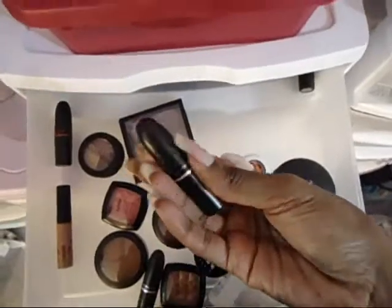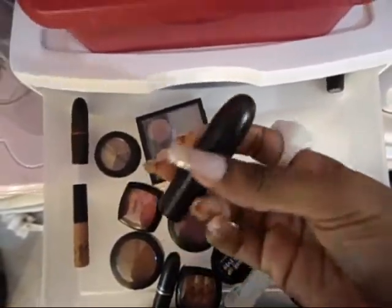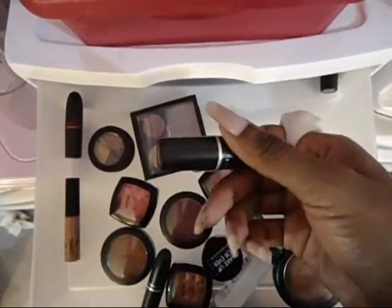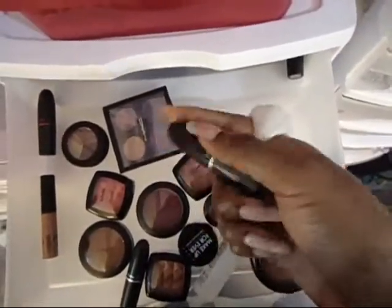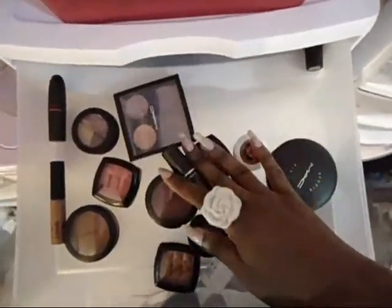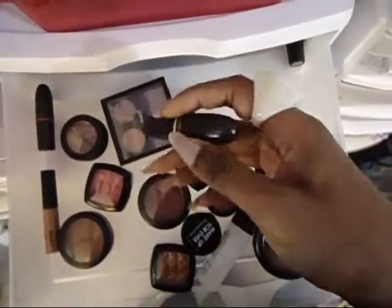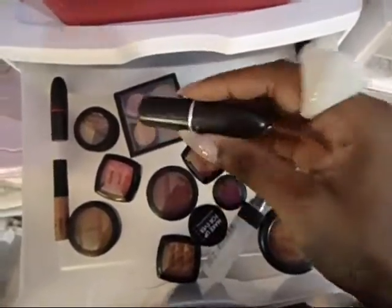This one right here is Vegas Vault, and Vegas Vault is a very beautiful color. It's a peachy tone or coral tone. It's very bright. It's very out there, and it's a very lovely shade for African Americans or really anyone in general. I love it, and I would recommend it. This right here is Up the Amp, and I love this as well. This is a purplish pink, very nice shade, very bright, and very pretty color.